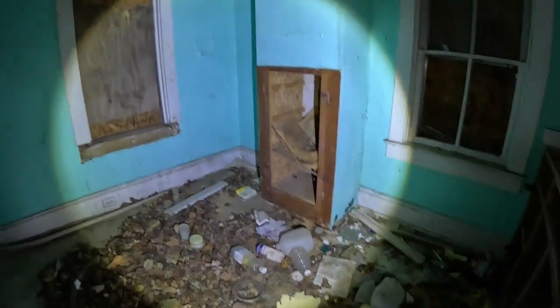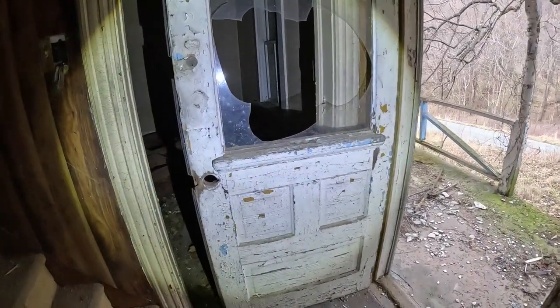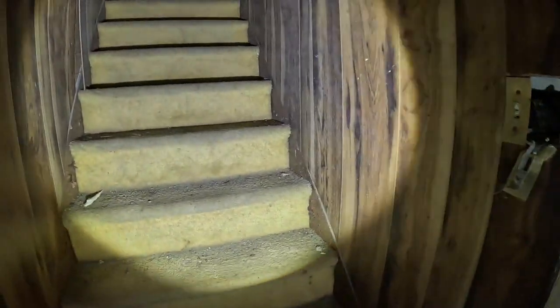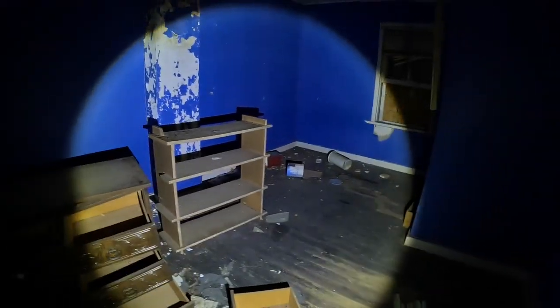This house does smell though. I'm not surprised. Is there anything in here? No, just an empty room. Is that upstairs? This room's all bad. Oh my gosh. But that's a nice blue color.